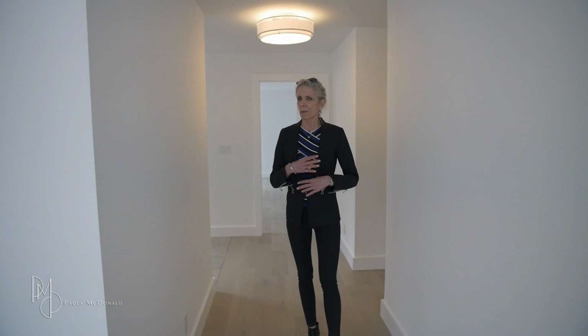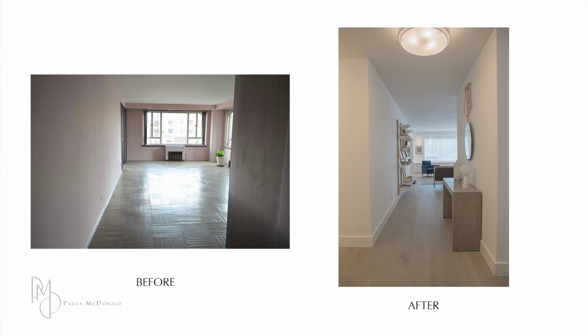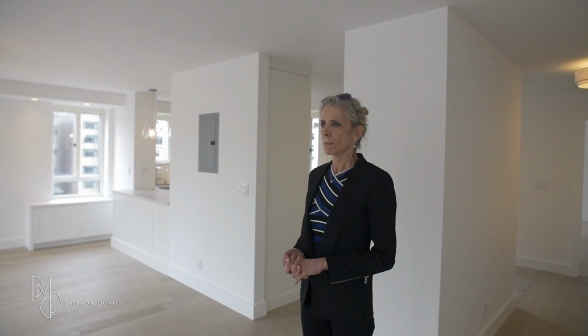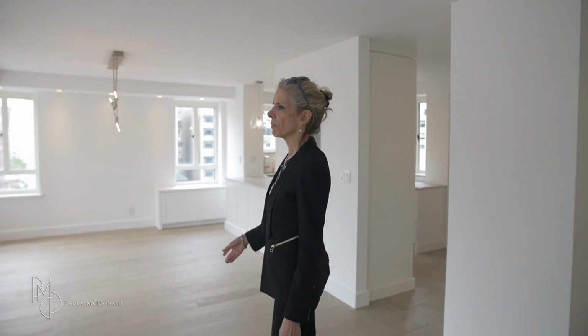What we did is we renovated everything. We took down the walls. It was a pretty big footprint. We're talking about almost 2,000 square feet. And it has incredible views because there's no buildings in a landmark area right off of 62nd and Madison. There's no buildings that are going to obstruct them from the view.